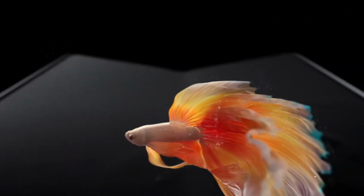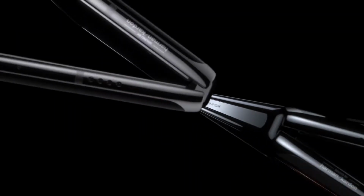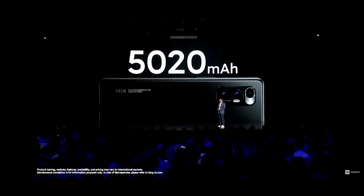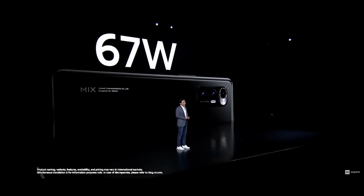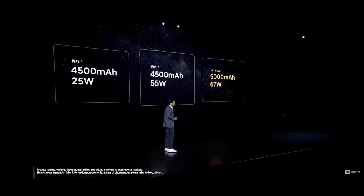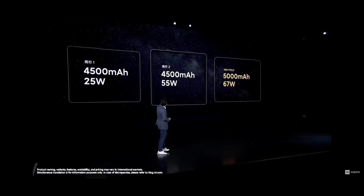Next comes the hardware. Unsurprisingly, we have the Snapdragon 888 processor inside, coming with 12 gigs of LPDDR5 RAM and 256 gigs of internal storage, and the other variant is going to be 512 gigs of internal storage with 16 gigs of RAM. Battery-wise, it has a massive 5020 mAh double cell battery with 67 watt wired turbocharging support, and unfortunately no support for wireless charging.